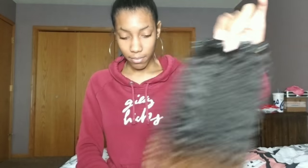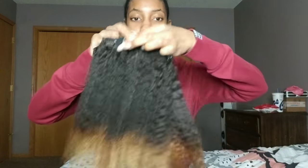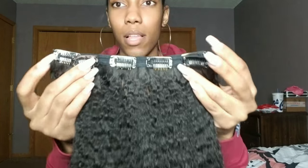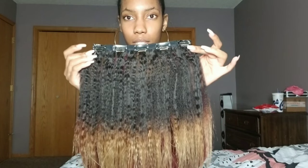So they do come with two 3-clips, two 4-clips. Now, these 2-4 clips are not the same length. One is longer than the other, but they are 2-4 clips, which I personally love, and then one 5-clip piece. So there. Now, I believe also they did come with one more 2-clip piece, which was right next to each other, and then 2 one-piece clips. But I don't use those.